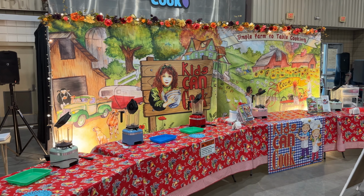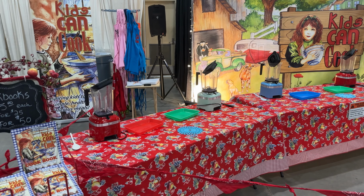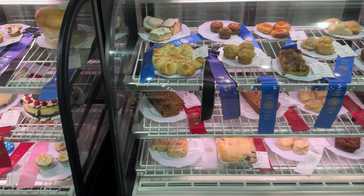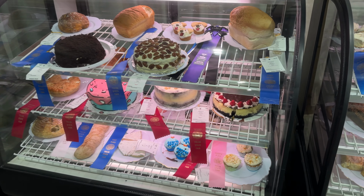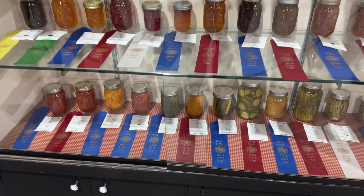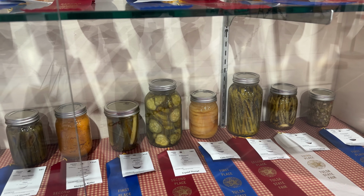Well, this is cool. If you have a kid, you can sign up for a Kids Can Cook demo, and they let you come through and make a recipe with them. We found the sweets that have won. Looks delicious. Ooh, canned goods. Who won pickles? That's what I'm talking about.